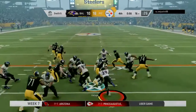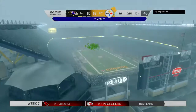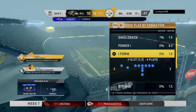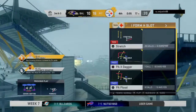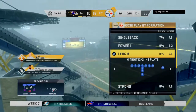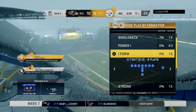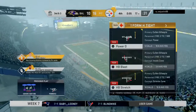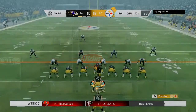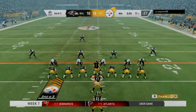Again, it's Ballage. And a short gain across the 15 to the 17-yard line. The Ravens going to use the 2nd of their timeouts as the clock will stop with 55 seconds remaining in the football game. Pick it up, defense. Let's go.